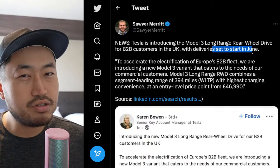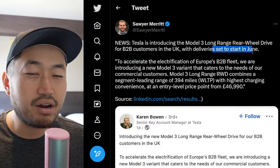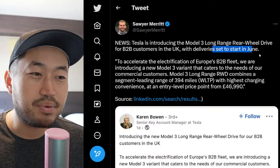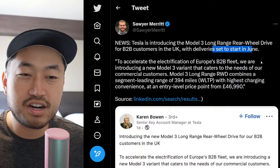So the first thing we'll talk about is June, right? June is what, 2 months from now? So that's a pretty interesting figure, right? Because the Model 3 Long Range has not been introduced into the US just yet, but it's pretty interesting how it is being introduced into a market like the UK.